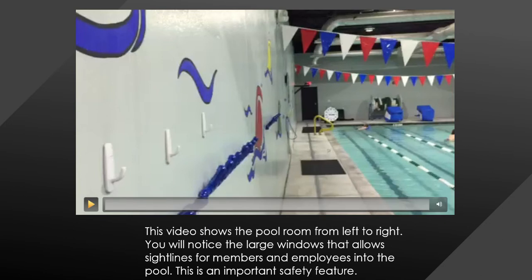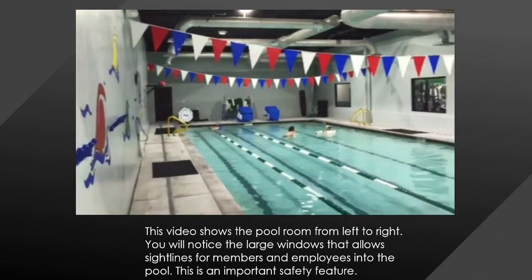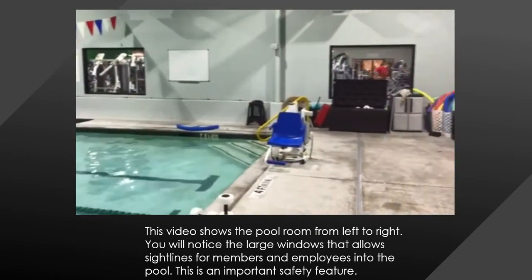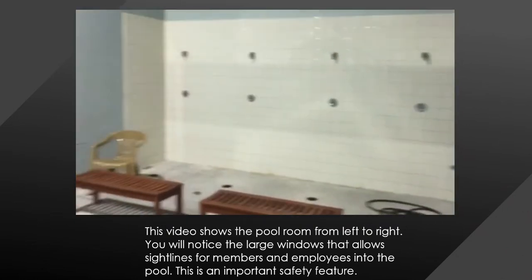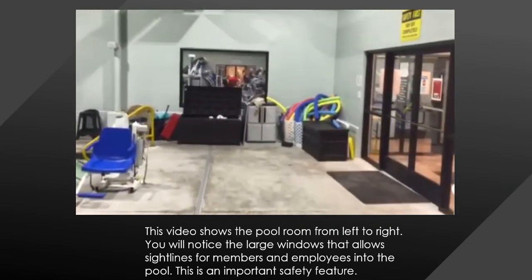This video is going to show you a pan from left to right, give you kind of a better feel of what the pool room actually looks like. What I want you to take note of in this particular video is the windows. I think that's a great feature during the construction because this gives sight lines for the members and the front desk staff to be able to look in and see what's going on in the pool.